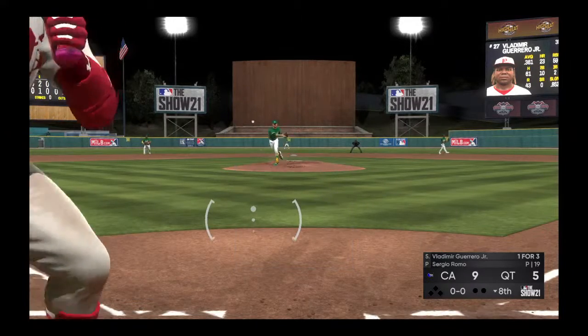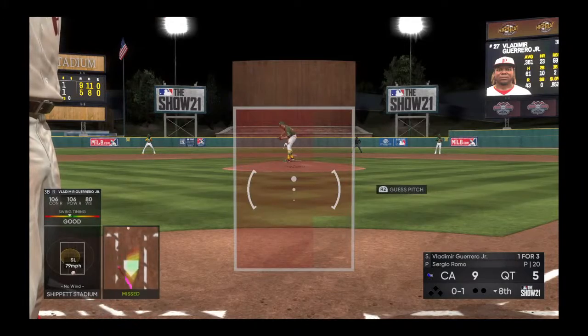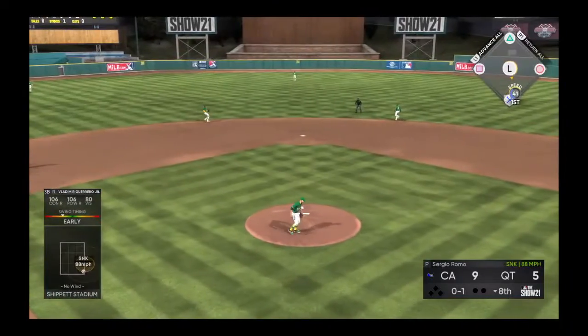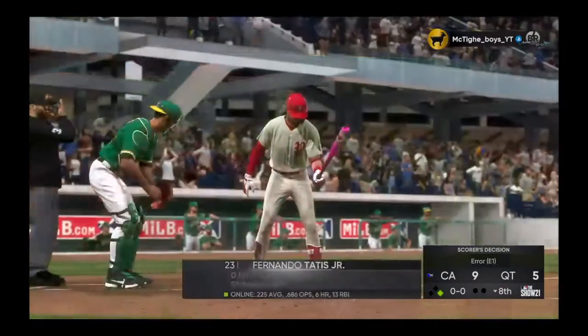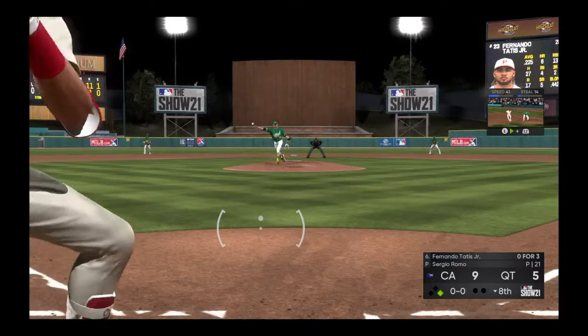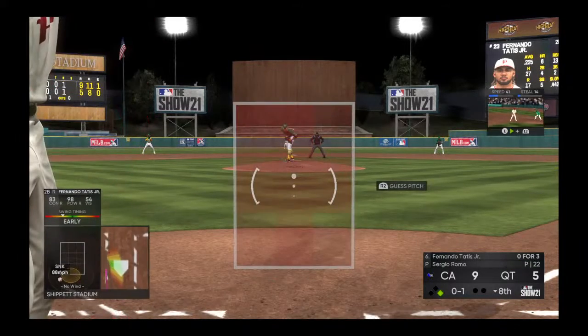At the plate, Vladimir Guerrero Jr. As the first pitch to him is swung on and missed for strike 1. He's got a hit in 3 at-bats to this point. Now here's a comebacker back to the mound. Runner at first following the error. And coming forward now is the shortstop, Fernando Tatis Jr. And on the first pitch, he grounds foul.